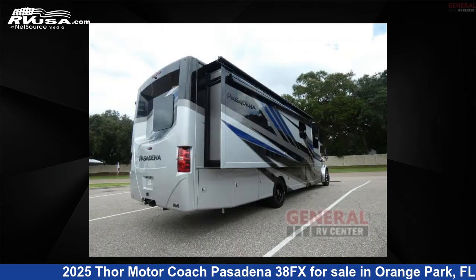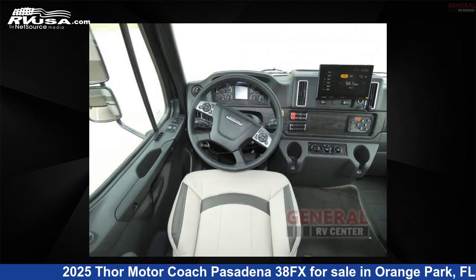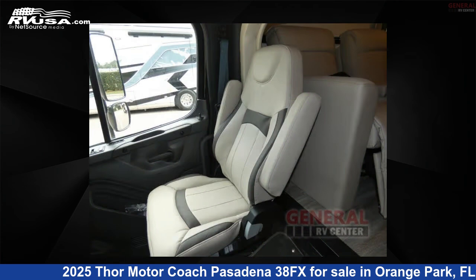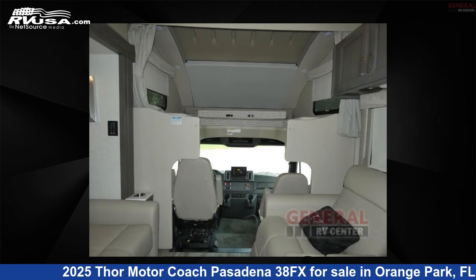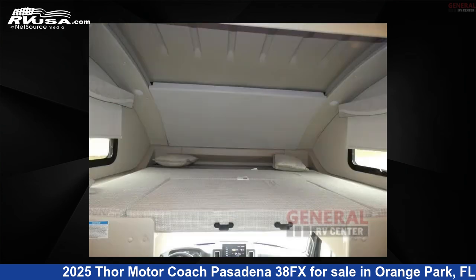This new Thor Motor Coach is 39 feet 0 inches in length and features Sleep 6, Slideout, and 100 gallons fresh water capacity. The floor plan layout of this Super C features bunk over cab, outdoor entertainment, rear bedroom. This 2025 Thor Motor Coach Pasadena 38FX is built on a Freightliner S2RV chassis.